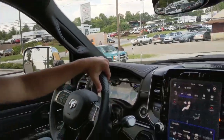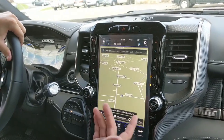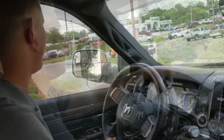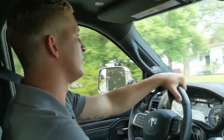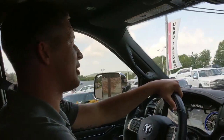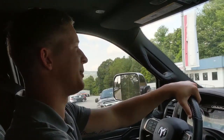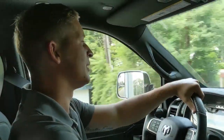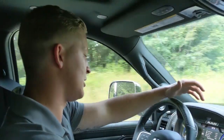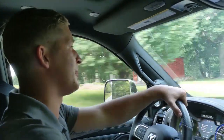Let's check out the navigation system. How's that thing work? I mean, it literally looks like it's bigger than an iPad. One thing I will say between the Challenger and this truck is that the accelerator is not quite as responsive, but that, you know, would make sense from a turbo diesel truck to a Dodge Challenger. Still feels really good and feels like, I mean, it has an immense amount of power.